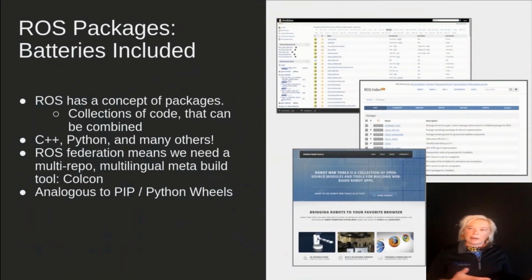So the first thing to talk about is the notion of ROS packages, which I like to say is sort of batteries included, stealing from Python. So ROS has this concept of a package, which is roughly a collection of code, ROS nodes and ROS messages that can be pulled down and combined and used in your robot. These ROS packages can be C++, they can be Python, there are a variety of other languages, but primarily C++ and Python.